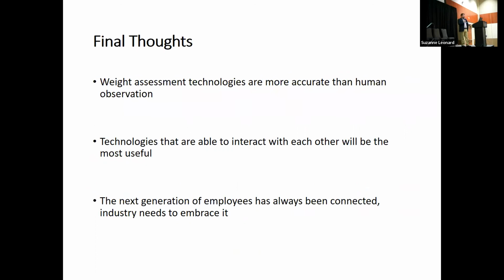Okay, so we're going to keep moving through just some of my final thoughts on some of these technologies. The weight assessment technologies are more accurate than a human. So we might have to check our pride some days at the door and admit that the computer can do a little bit better than we can.